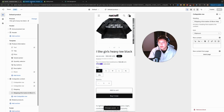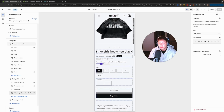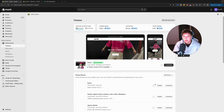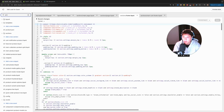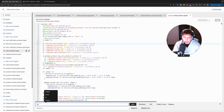The only last thing I would get rid of on my website is this right here, shipping calculator at checkout. And how you do this is the same way. You click these three dots, click edit code, then here just type in product, and then you'll see main product dot liquid. So again, just click Command or Control F, and then type in shipping.